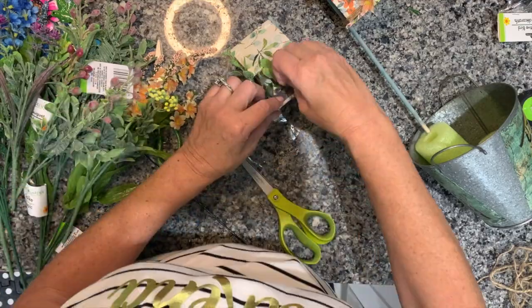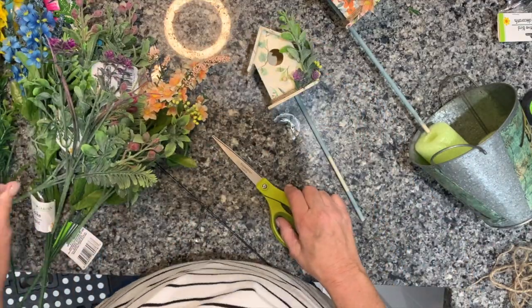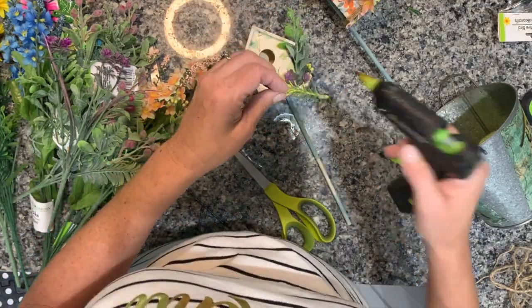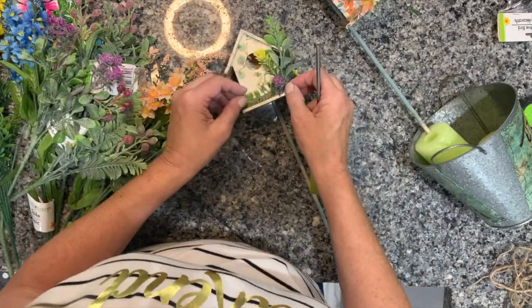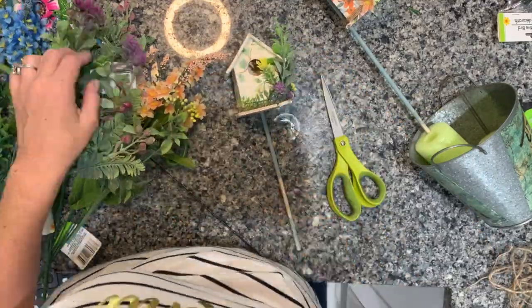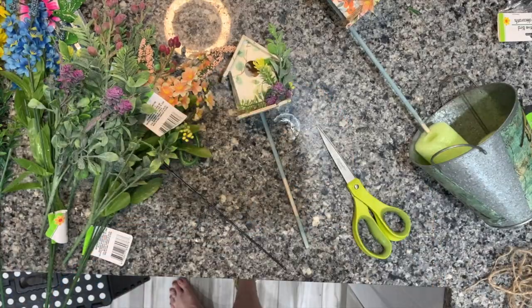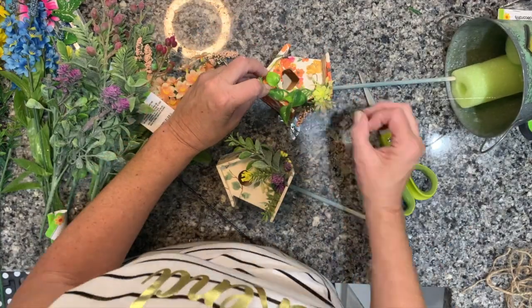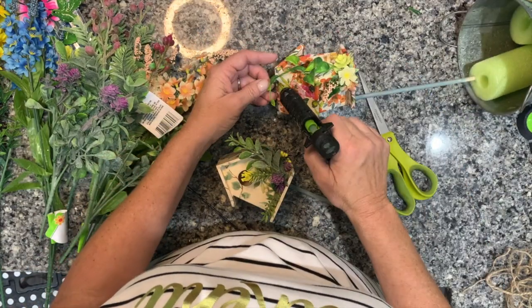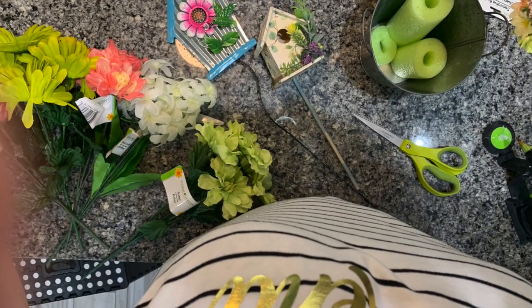They were cute, just Mod Podge, decoupage. But adding this greenery just added so much to them. So I get it all in there. I just add all this stuff, hot gluing it on there. And then I move on to the florals in the bucket. So it came unglued there, so I go back and re-glue, do a little re-gluing. You know, you have to every now and again.